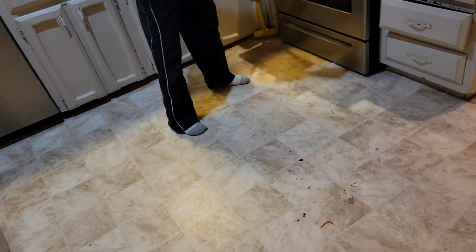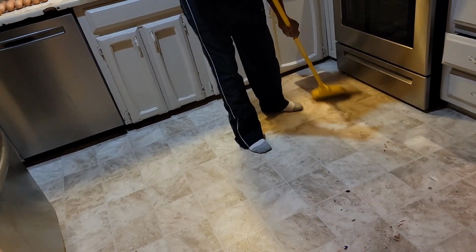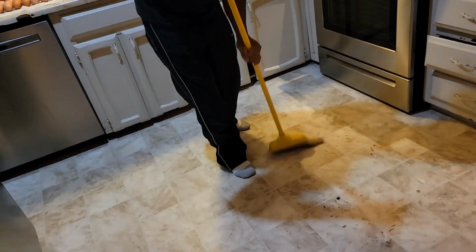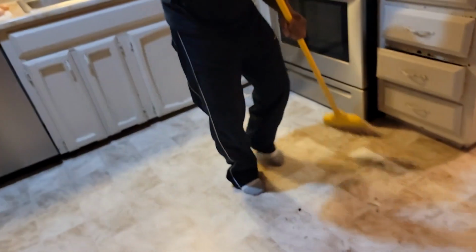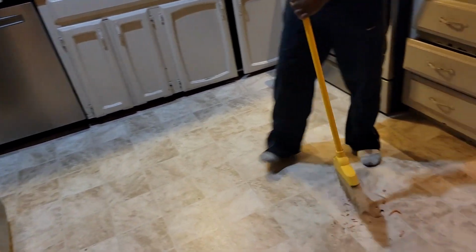Let Daddy finish the sweeping. That's why you sweep, and so you get all the stuff. Look, see? We cannot put the egg still because it's wet. That is all because a lot of them dropped on the floor while cooking.